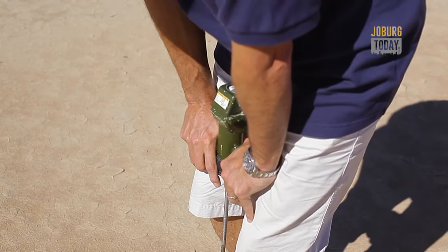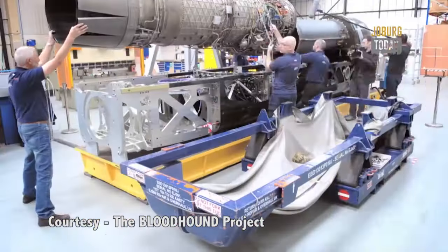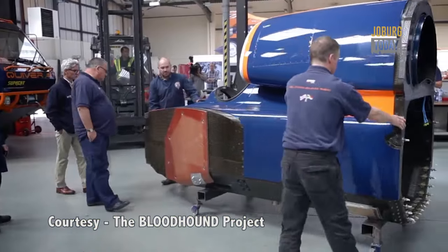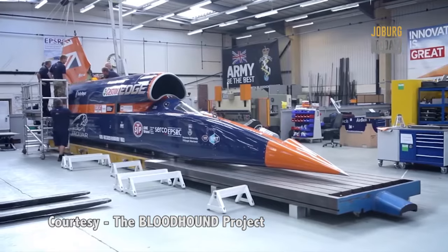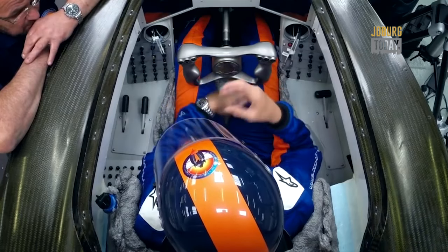There is still some fine-tuning to do at the track before the Bloodhound supersonic car will aim for 1,300 kilometres per hour next year. A modified Bloodhound supersonic car will then attempt 1,600 kilometres per hour in 2017. Marise de Klerk, Joburg Today.